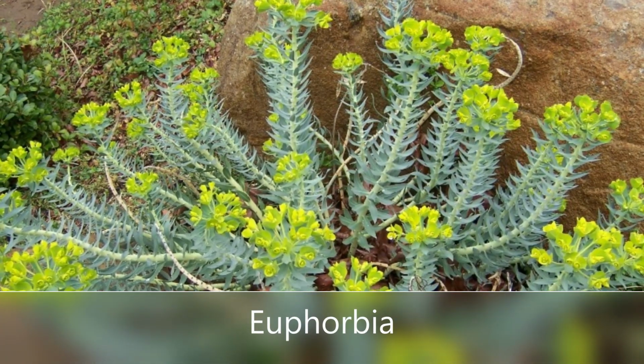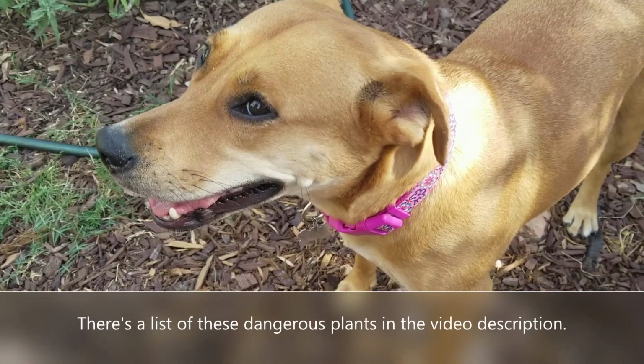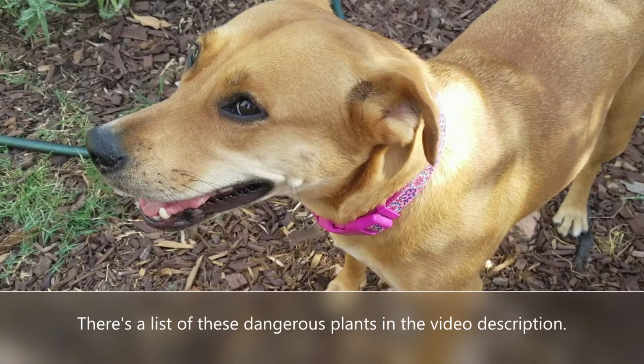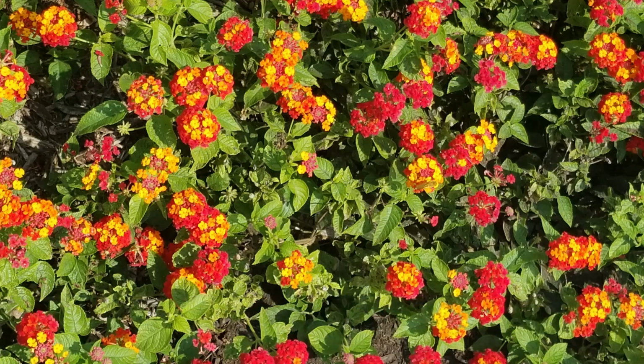And then the next one is euphorbias. Any kind of euphorbia is poisonous. All euphorbias are poisonous, all parts of it. So you definitely don't want to have euphorbias around dogs or cats of any kind. All right, so after the euphorbias, we're going to then move on to the lantanas.